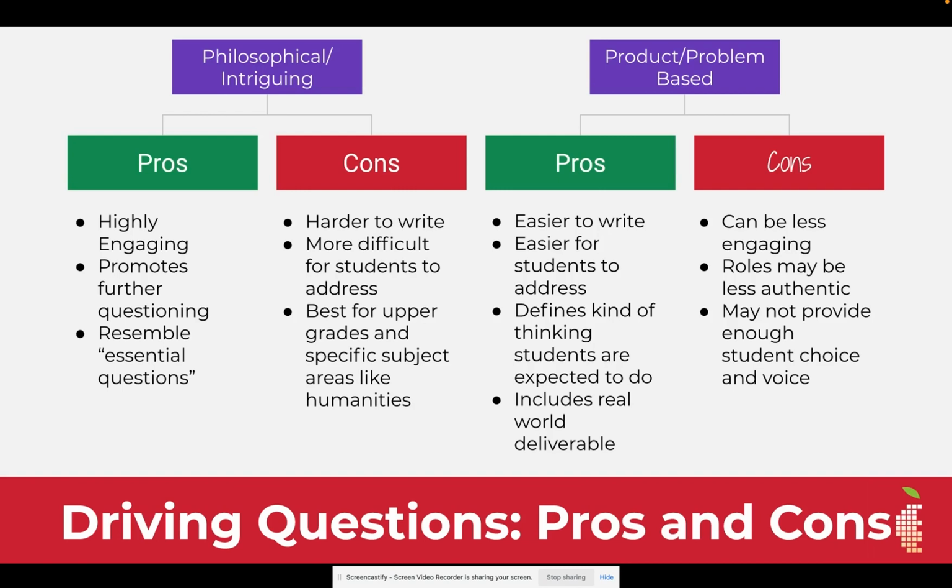The roles may be a little bit less authentic because you're forcing a student into a specific mindset or role, or at least group of mindsets and roles that may not be natural or appealing to your students. Finally, it may not provide enough student choice and voice. Because you're telling students what you want them to present or create, they don't have the freedom to come at it from whatever direction they see as best.